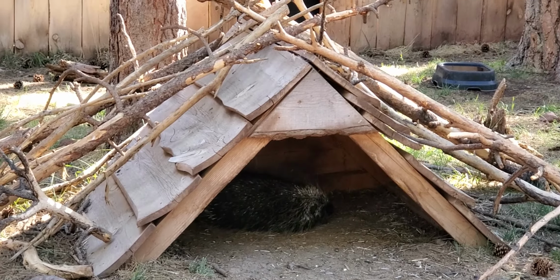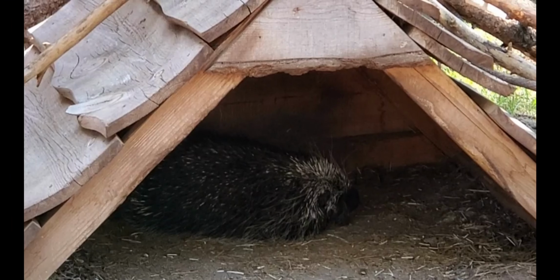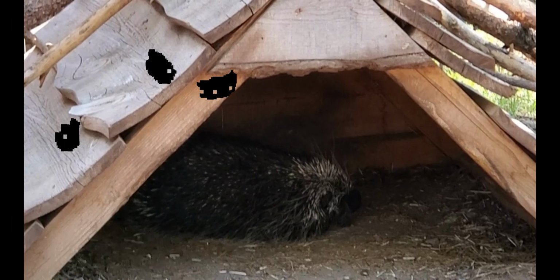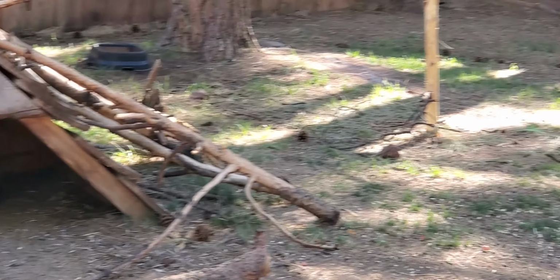Okay, so here's the porcupine, and I was actually really happy with its little enclosure. I've seen a much sadder porcupine in my zoo experiences, and I loved its little teepee hut and the fact that it had a little water area.